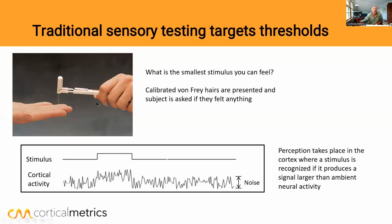With these calibrated von Frey hairs, you start off with maybe a stiff one, and you can get stiff ones that don't bend at all. They're like a small nail, and all the way down to really light, delicate hairs. You just use different ones, and go down and down and down, until you find something where the person says no, they can't feel it anymore, and then you know what their threshold is.